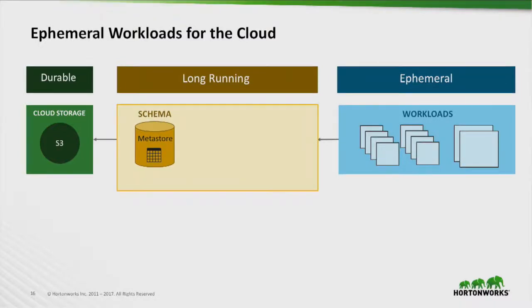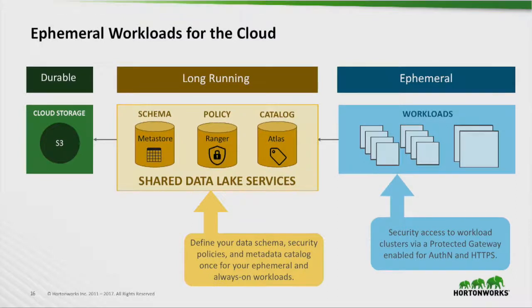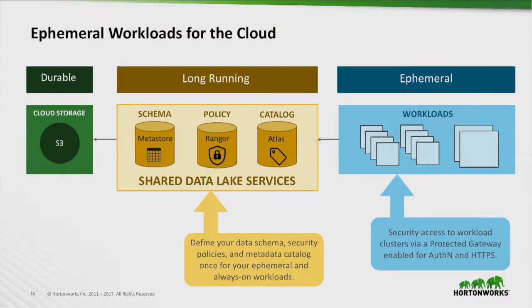So the first one is about schema. Let's make sure the schema is there so your workloads always know what the table structure, or the structure of the data, is when they want to run their queries. Let's make sure I also have the security policies always there, and the catalog's always there that helps me enforce those policies. When you think about putting those things in more of a long-running context, with workloads coming and going against durable storage, we call that a set of shared data lake services. So you're going to build a data lake, which is the combination of all these things: the storage, the workloads, but also this core set of services for security, governance, and schema. Let's share those across the workloads and wrap them around the data.